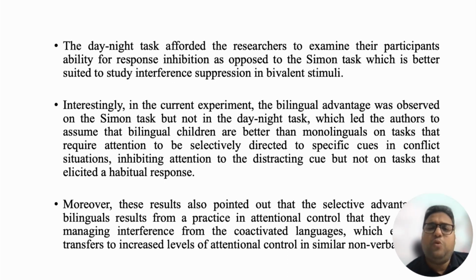Moreover, these results also pointed out that the selective advantage of bilinguals actually results from a practice in attentional control that they gain from managing the interference from their two co-activated languages, which gradually transfers to increased levels of executive control in similar non-verbal tasks like the Simon task.